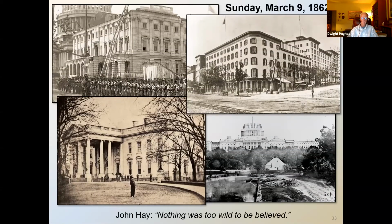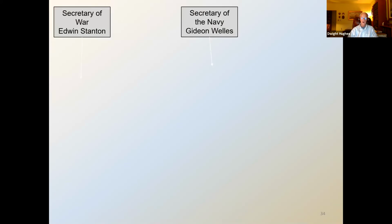The next morning, Sunday, March 9th, wrote a senior Treasury official, "was as gloomy as any that Washington had experienced since the beginning of the war." Lincoln called an emergency session at the White House for a much alarmed cabinet. John Hay reported that the panic was intense at Willard's Hotel. Nothing was too wild to be believed.